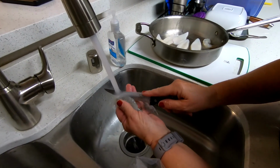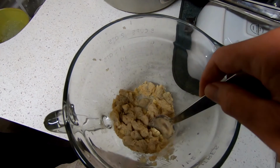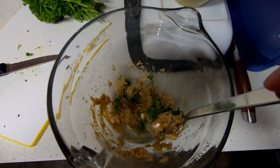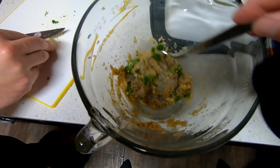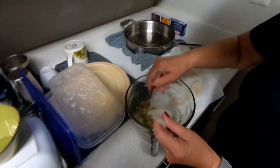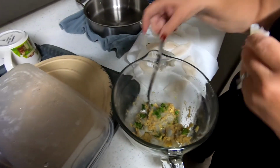All right, next step is we're gonna make the stuffing for the squid. Sue's cleaned the shrimp. Then mix breadcrumbs, garlic, egg, and pieces of shrimp into a bowl. All right, so now we add a little parsley. That's the green that you see in there. And now it's time to stuff the bodies. Here we go. So it's just a simple procedure.